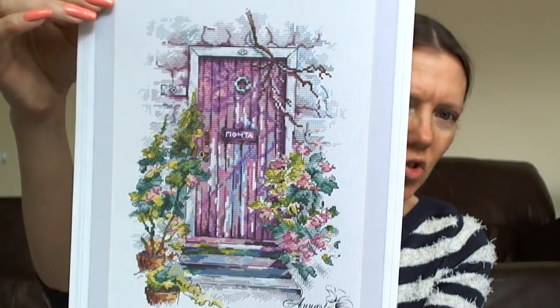So the first things I bought were some digital patterns. These have been on my wish list, and I've not printed all of them out, but I'll show you the ones I have printed out. I got 6 in total. I got these ones because they were having a 20% discount of this designer, Anna somebody, Russian, I assume. But they have these doors.